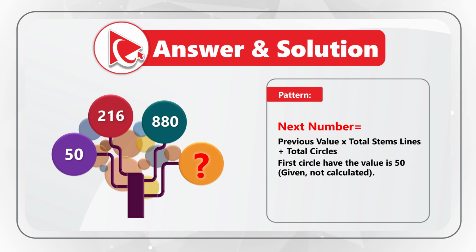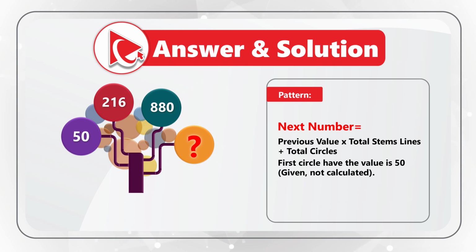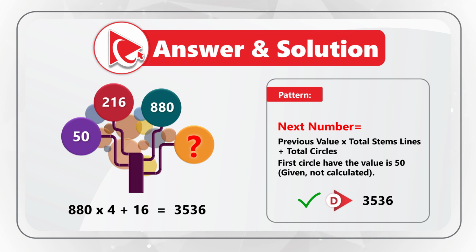And 16 is the total number of circles. If you count them, you see 4 circles in the forefront, the ones that have a number and the missing number. And then there are also 12 circles in the background. Now we have all of this information and we can calculate the missing number. It is calculated as 880 multiplied by 4, then we add 16, and the end result of this is 3,536. So the correct answer here is choice D, 3,536. Hopefully you've nailed this problem and now know how to answer similar problems on the test.